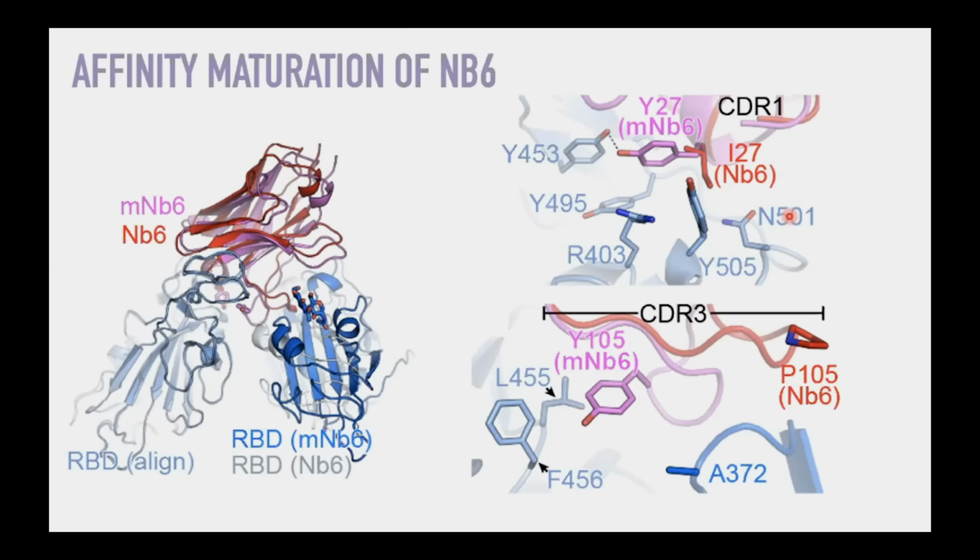In the upper right hand panel here, what we're seeing is the change in CDR1, where an isoleucine is modified to a tyrosine, and more or less the loop shape of nanobody 6 stays the same. However, this modification changes the local context. Actually, it doesn't dramatically change it; it optimizes the local contacts and is driving a gain in potency by picking the best amino acid that you could have for that environment.